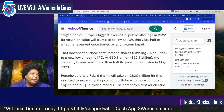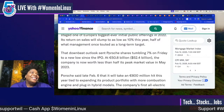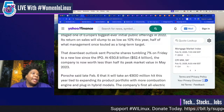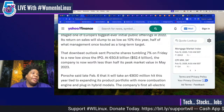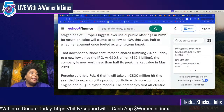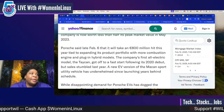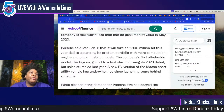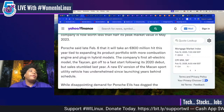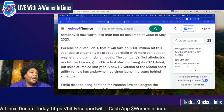The downbeat outlook sent Porsche shares tumbling 7% on Friday to a new low since its IPO, 50.8 billion euros or 52 billion US dollars. The company is now worth less than half its peak market value in 2023. Porsche said late February 6th that it will take an 800 million hit this year, tied to expanding its product portfolio with more combustion engine and plug-in hybrid models.